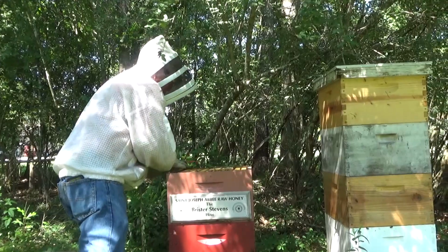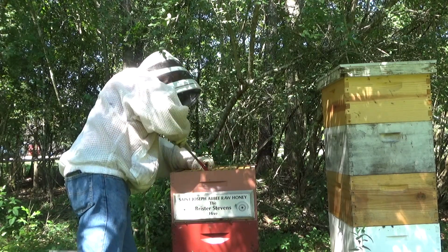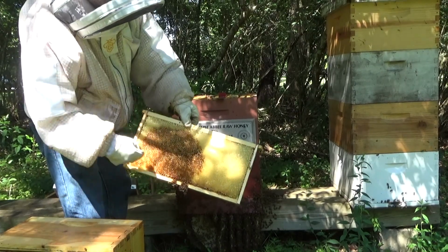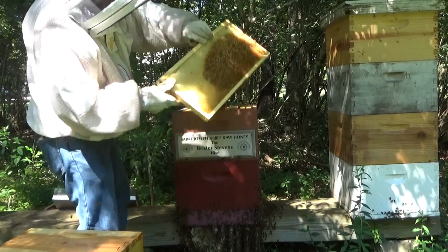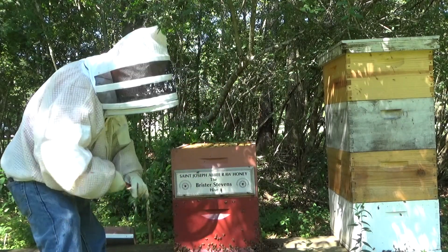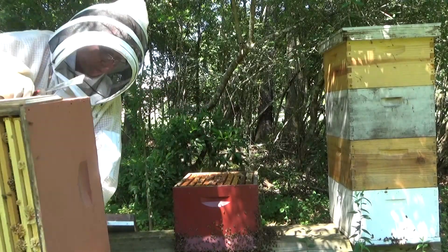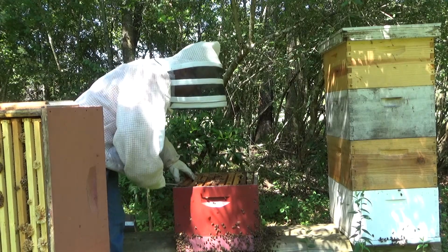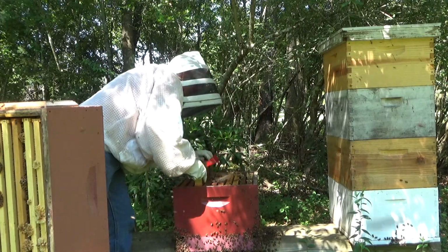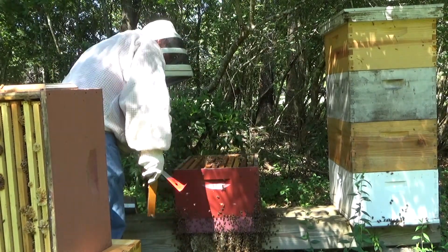So here's the bottom box, which was at one time the brood box. And this is what I'm curious about, to see if there was any brood in here still, because there should be. But there again, completely robbed out. You can tell the brood was right here. Let me pull another frame, see what that looks like. Well, there's no need to. I can see it. It's all gone. Let's see what the bottom box looked like. There too. There's still pollen stores in here, but no brood in any of this.